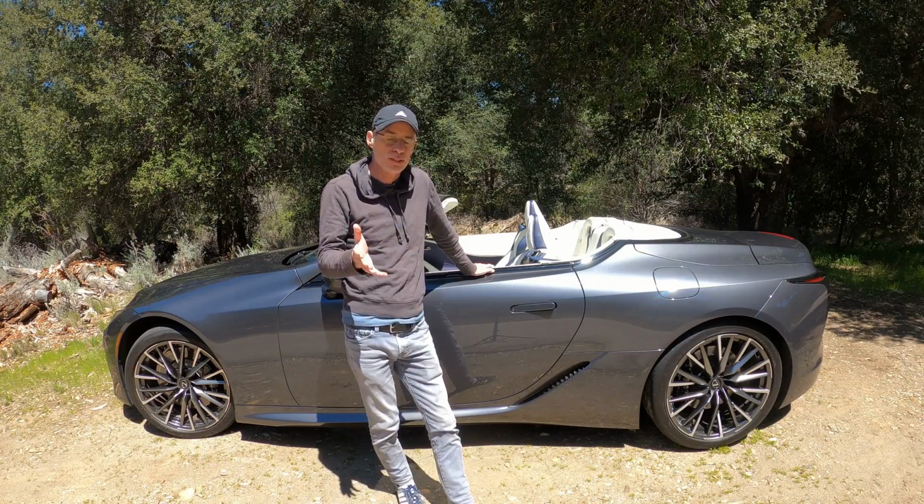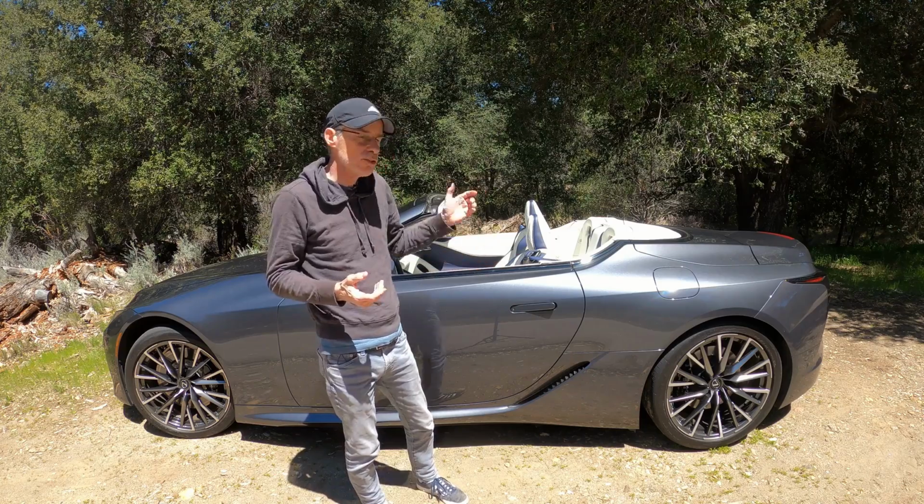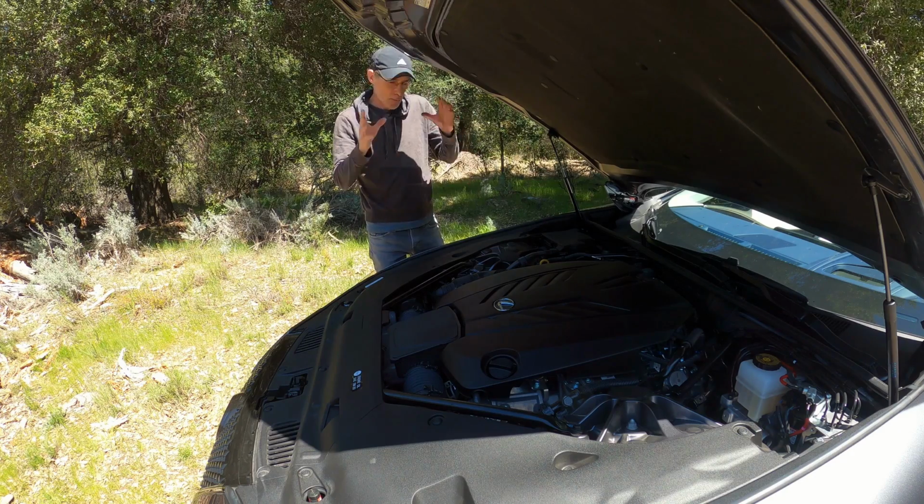So the cool thing about the roof mechanism is it takes around 16 seconds to put up or down, and you can do so at up to 31 miles an hour. So this is really my favorite part of the car.